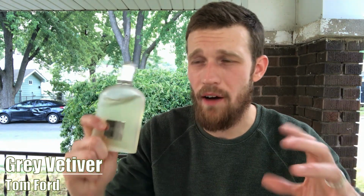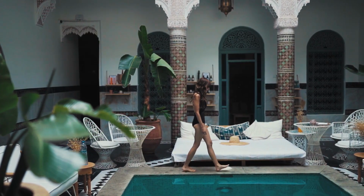Next, I've got a vetiver fragrance. That's Tom Ford's Grey Vetiver. I think I put this in my top 10 list for April because it's something I like to wear in the rainy day season, but the citruses in here come off and shine a lot better in more high heat. So I was wearing this quite a bit in the month of June, put a little bit of a dent in there.